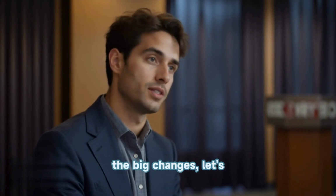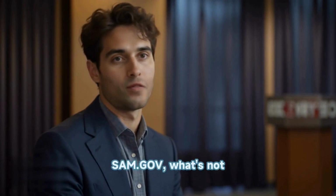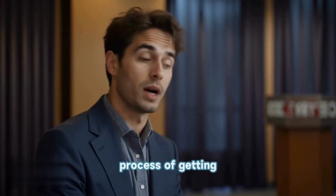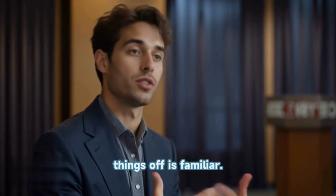Got it. So before we dive into the big changes, let's maybe start with some reassurance. For those of you already using SAM.gov, what's not changing? Always good to know the constants. Right, helps manage the anxiety. So first off, the basic process of getting started, adding a new entity, renewing an existing one, that stays the same. How you kick things off is familiar.